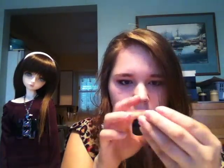Cute. Look at that. Purple and navy blue. They're really cute. Oh my gosh. They're really good quality. I was expecting them to be kind of flimsy, but they're not. Wow, these are really nice. Okay, I'm officially obsessed with these shoes. Wow. I really like them. Oh my gosh. Little things in the toes.